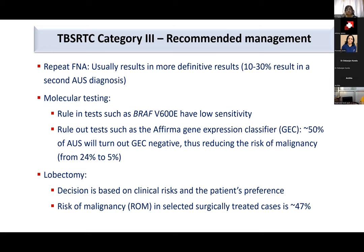Now, when these tests are not available, what should one do? And this is the situation in most parts of our country. So lobectomy may be considered, which is a decision based on clinical findings as well as radiology findings. Together, everything has to be put together with the Bethesda category, and risk of malignancy should be calculated, and the decision for lobectomy can be taken. Now, in this kind of selected surgically treated cases, the average risk of malignancy is around 47%. That's the mean, although various studies show a wide range of risk of malignancy in these cases.